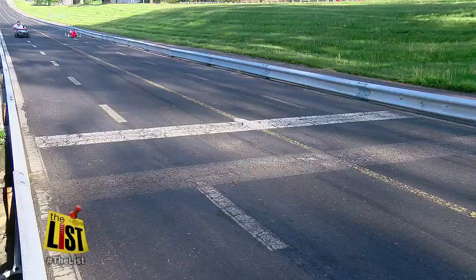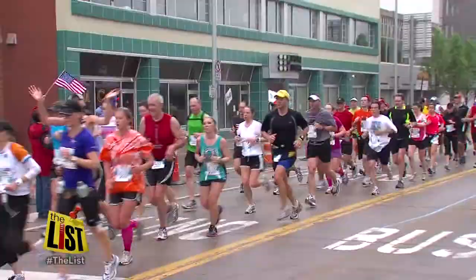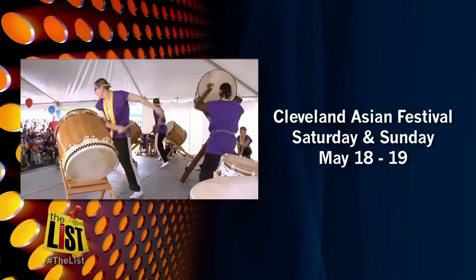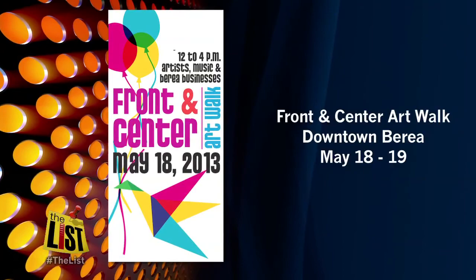It's awesome. From 4 wheels to 2 feet, thousands of runners will be making their way toward the finish line at the Rite Aid Cleveland Marathon this weekend. If you're looking to slow down on your days off, check out the Cleveland Asian Festival Saturday and Sunday, or the Hessler Street Fair celebrating its 45th anniversary. Finally, downtown Berea kicks off the art season with the Front and Center Art Walk. For the list, I'm Mike Brookbank.